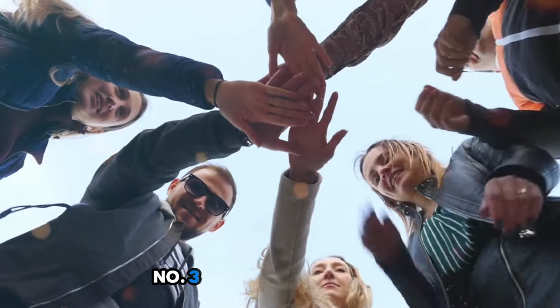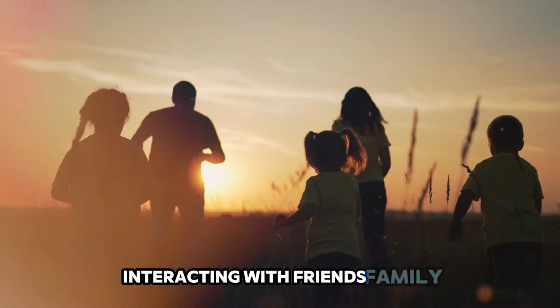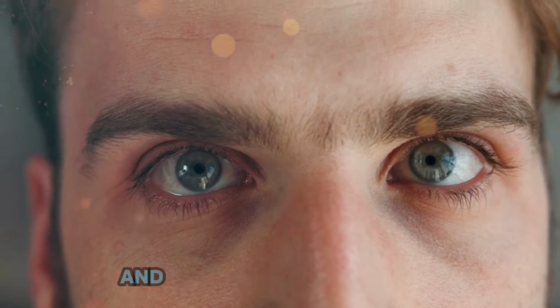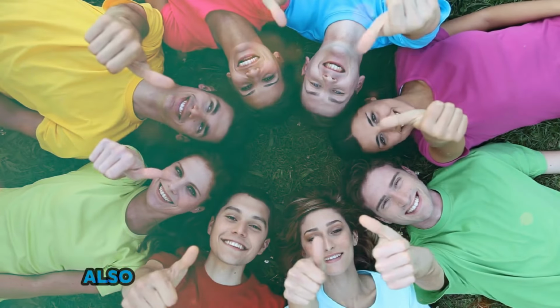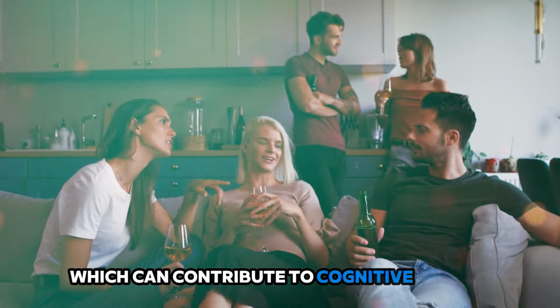Number 3, stay socially active. Interacting with friends, family, and engaging in social activities can stimulate your brain and reduce the risk of dementia. Staying socially active also helps reduce feelings of isolation, which can contribute to cognitive decline.